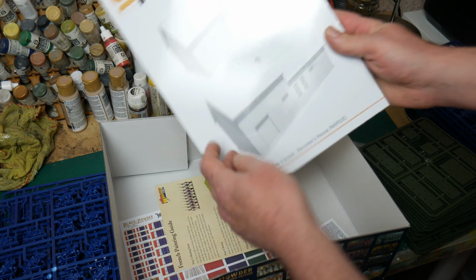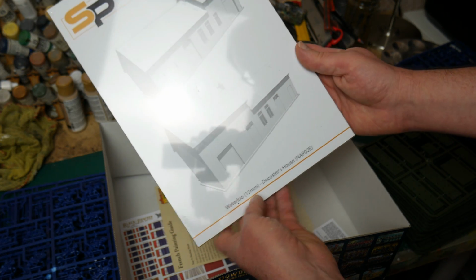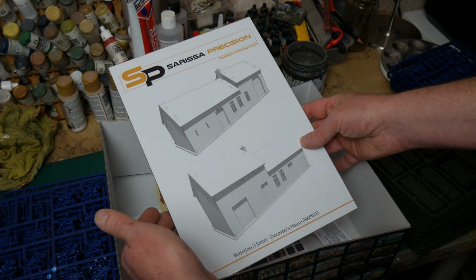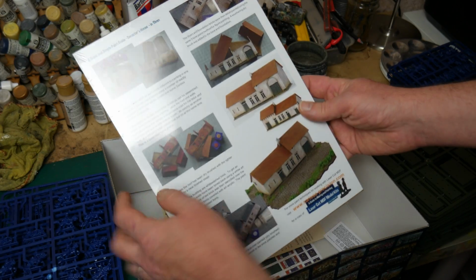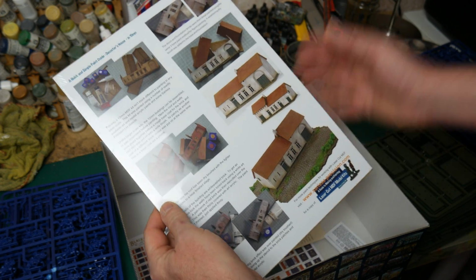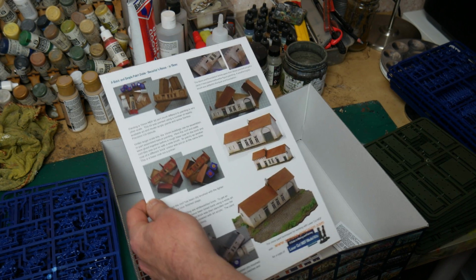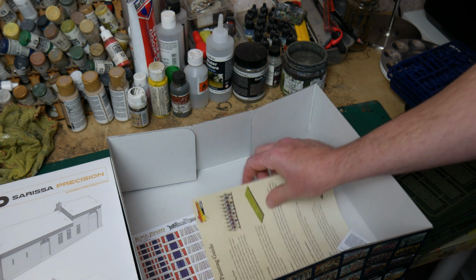Anyway, small thing. We've got another Sarissa. So we've got Duquesne's house. So this is another one of the famous buildings at Waterloo itself. Sorry, just to get that off. So another A4, relatively basic building, but really nice and easy to do, you know, again, for a starter set. So you've automatically then got 2 buildings that you can play the game with, which I think is great, actually, just providing all this stuff in here.